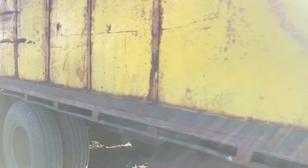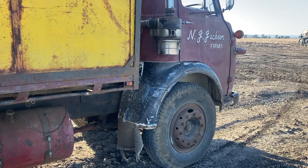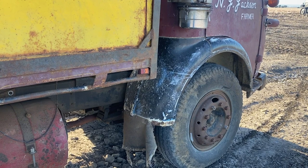We've got the old Commer here. This one's got the Perkins motor in it. There is a saying with the Perkins: if there's no oil under them, there's no oil in them. So they have a tendency to leak a little. Now, she's been a good old truck. We all cut our teeth on this.